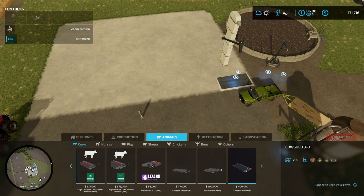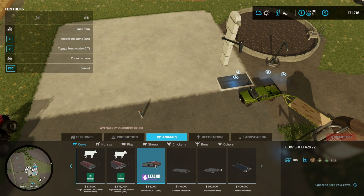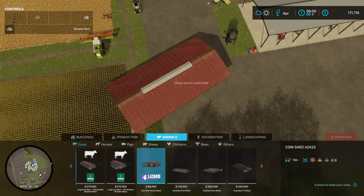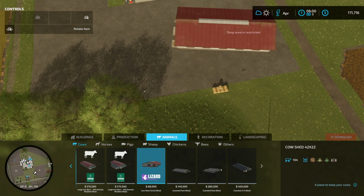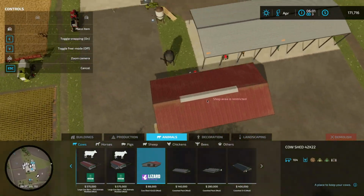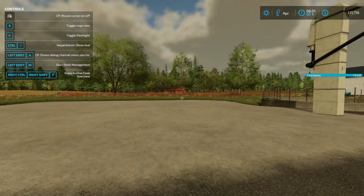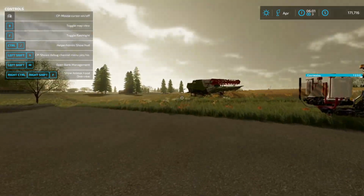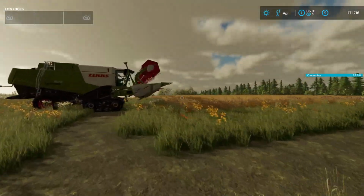And I think that was it as far as what we're going to do here. Wow, this is an interesting cow barn. I've also thought about just placing a cow barn right here, changing up the land, figuring it out so we could actually have cows. But we'll get to that later on. Right now, we're going to need to get in the combine, start her up, and get to harvesting.